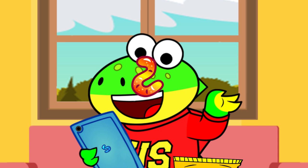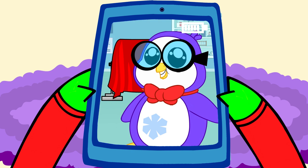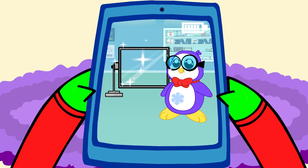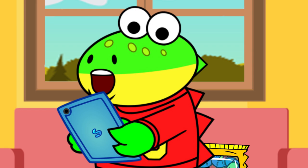Oh, Peck! Do you ever wonder where food goes after you eat it? Actually, I do, Gus. Which is why I made my latest invention. The Organ Scanner 9000! Whoa! Come on over so you can check it out. Awesome! I'll be right over!